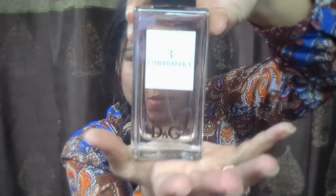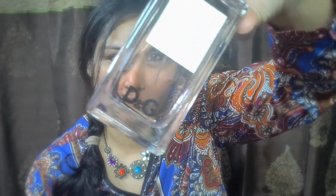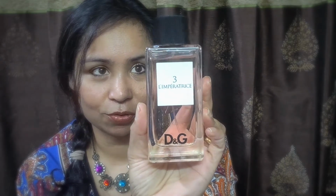So that's how the bottle looks, and I don't know if you can make out, the perfume is almost like a blush pink, with just hints of grapefruit pink. Anyway, that's what it looks like. Very pretty. And Dolce & Gabbana has been one of my favorite perfume houses, so I didn't really mull over it too much. Picked it up. And when I came back, you see I haven't used much of it, right?